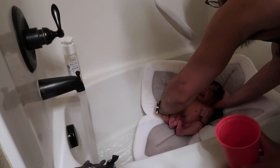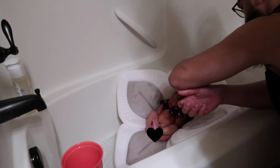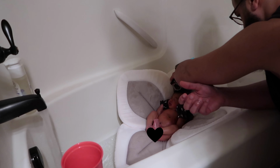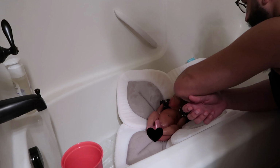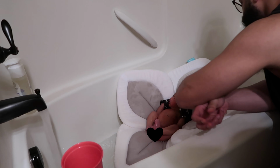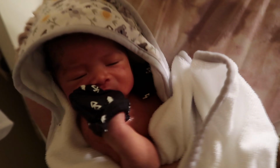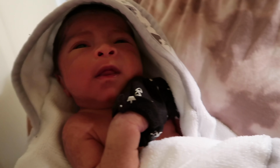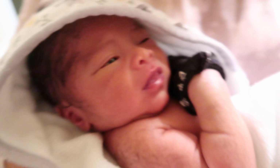Weston's first bath. Oh, he likes it. I mean, he's okay with it. You want soap? Nope. Is your brother getting a bath now? Cute baby. Can you suck the water in your clothes? I don't know if we're supposed to let that happen. I don't know if we're supposed to be there. Okay, let's go. Let's go.